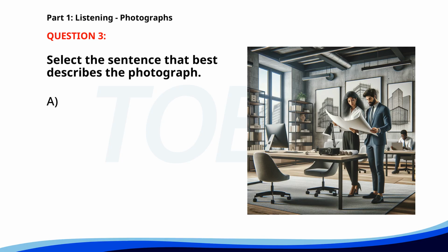Number three. A. An architect is giving a presentation to a client. B. Two people are having a meeting in a conference room. C. Two people are reviewing blueprints in an office. D. A group of engineers is discussing a project. The correct answer is C. Two people are reviewing blueprints in an office.